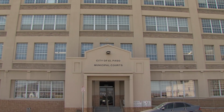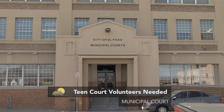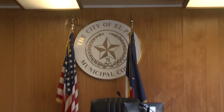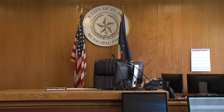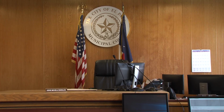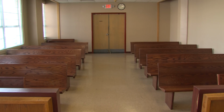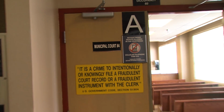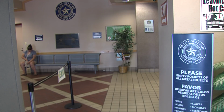The El Paso Municipal Court is looking for young volunteers for its teen court program. It works the same way as any other courtroom except that the defense attorney, the prosecution, the jury, bailiff, and the court clerk are all teenagers. Teens charged with a Class C misdemeanor such as curfew violations can use the teen court as an alternative. Coordinators say the program is just as beneficial for the volunteers as it is for teen offenders.